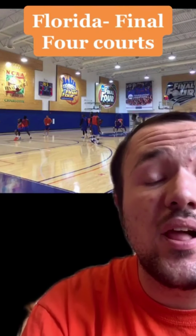This is Florida's practice facility. All around the walls of the gym, they have the courts from each of the Final Fours that they've played in. I've actually been in here and seen this one in person, and it's super cool.